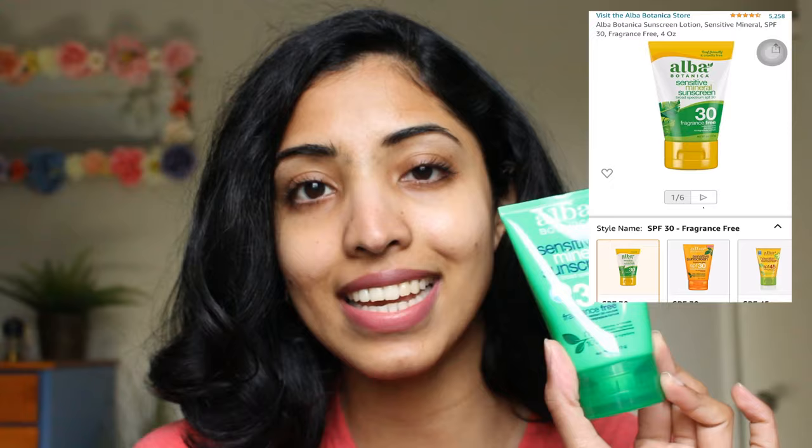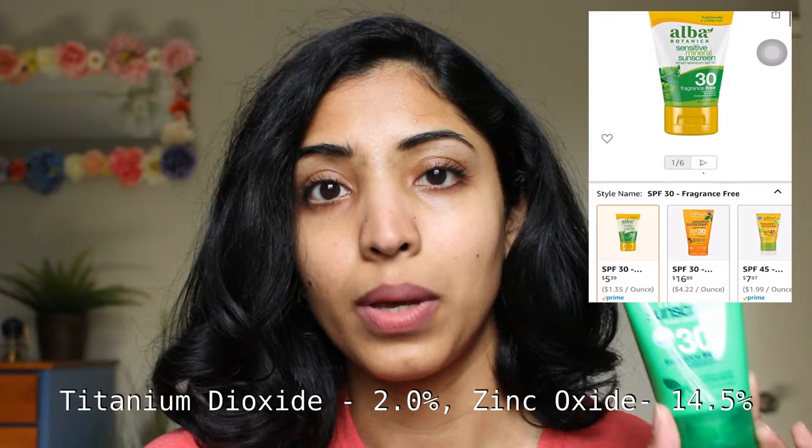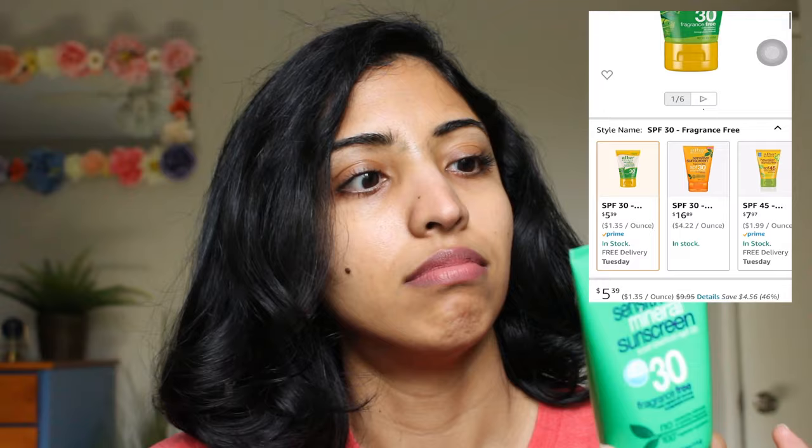The next one I have is from Alba Botanica. It's their Sensitive Mineral Sunscreen SPF 30. It is fragrance-free, water-resistant, and it is 100% mineral sunscreen. It has zinc oxide and titanium dioxide. It is also made with 100% vegetarian ingredients. I don't know how much that helps.